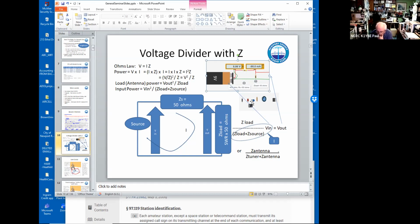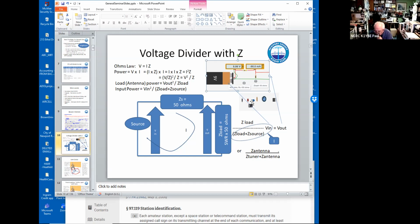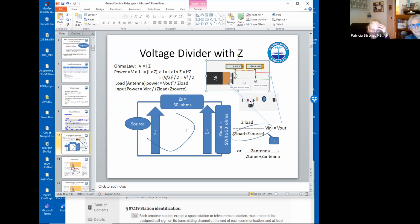The output's 25, and we divide it by the sum. How much is the sum? 75. I'm sorry, 50, yeah, 50. 50 and 25 divided by 50 plus 25, 75. So it's 25 divided by 75. It's a third. So now we had 9 volts and we multiply it by 1/3. And what do we get? Three.